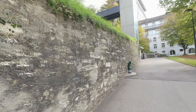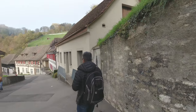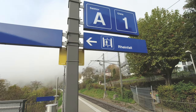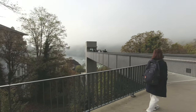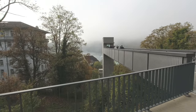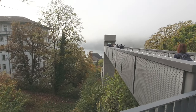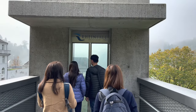Taking the first elevator from here down, and then we will take the second elevator after that. So let's see how much time it takes. This is the second elevator.